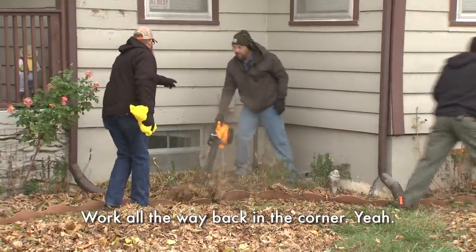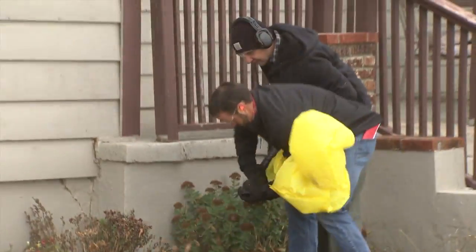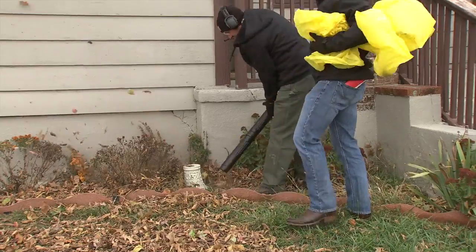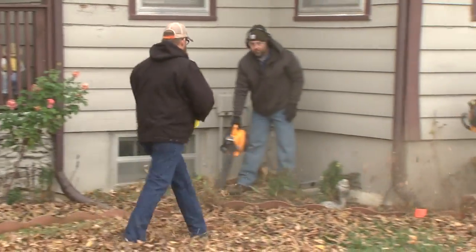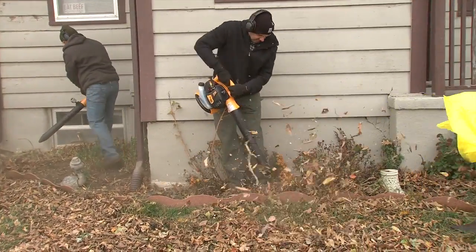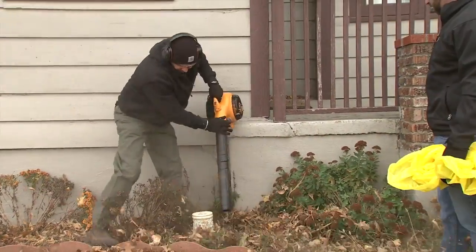Work all the way back in the corner. Yeah, all right, let me see the tip of that. This is where I usually just dump it over my neighbor's gate. There you go. Brad using his hands to get that thick stuff out of those garden beds.